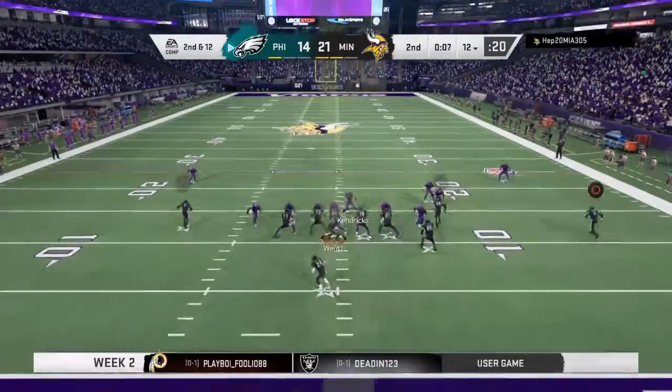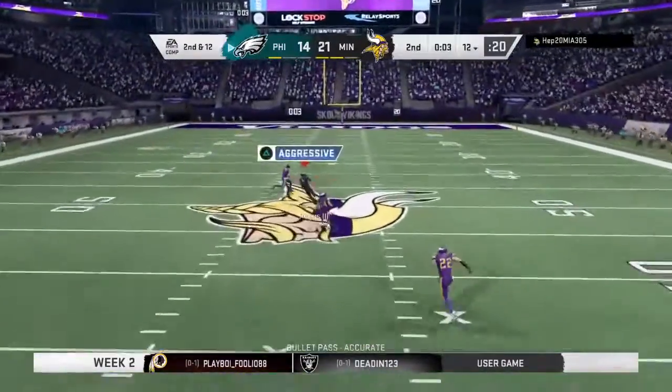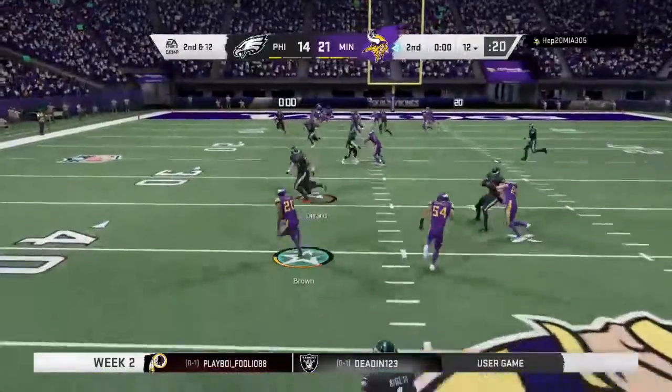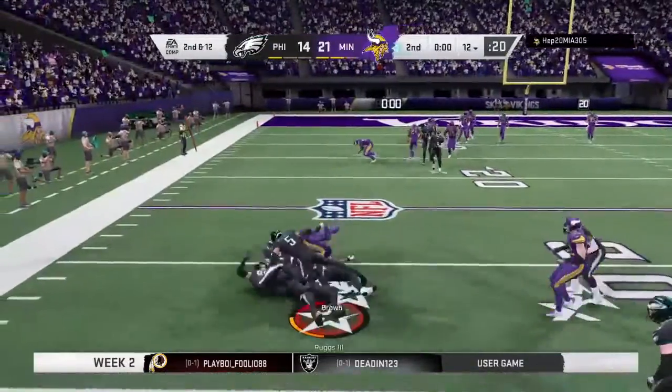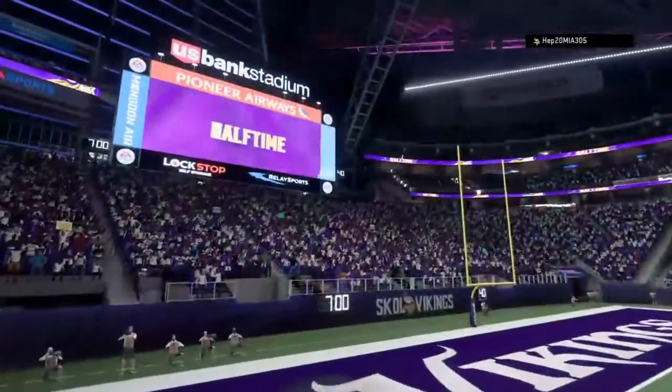Look at that. Now this time, Wentz will throw. He's going to fire one deep, middle of the field. And he fires one that's intercepted. Picked off by Anthony Brown. And he will be brought down as time is now run out on this first half of action.